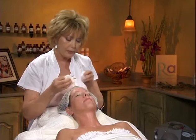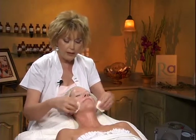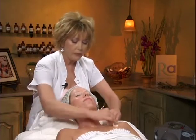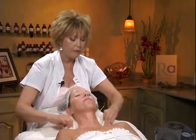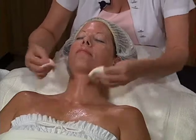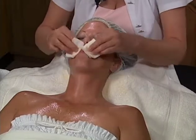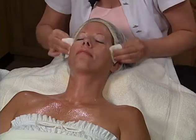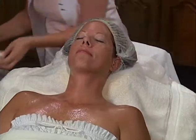Now we have 2 options for our finish, and one is if you have oxygen. That would be a wonderful step right now to do for her, is to just bathe and infuse her skin with oxygen and vitamins. And if you do not have oxygen, there is a nutrient step that we can do, and I will show you. That's what I'm going to do for Donna today. Okay, I want to dry her skin with the gauze.